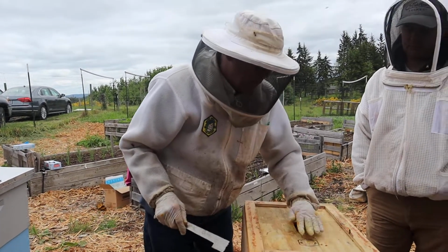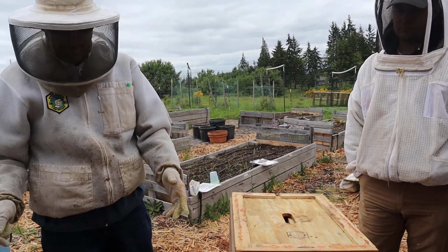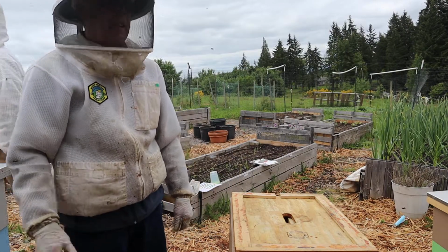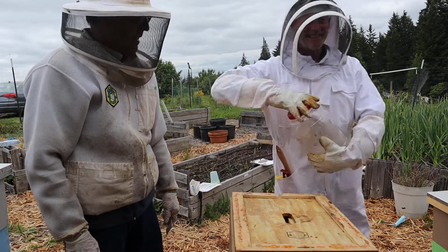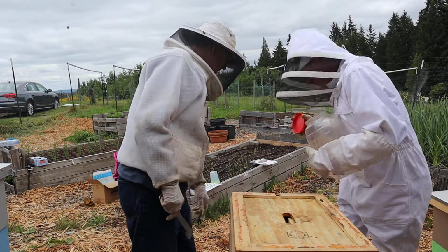Is there any value to keeping that for anything? I usually have one of those storage buckets with a yellow screw-on lid, and I throw all my wax in there, and we render it at the end of the year. Here's my wax. There you go. It's on the ground behind you. So yeah, there was a little tiny bit. Don't worry about it.